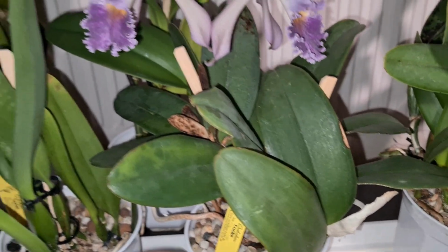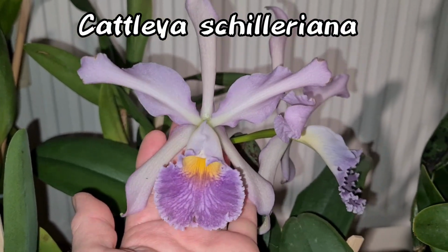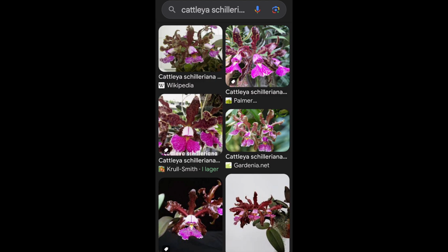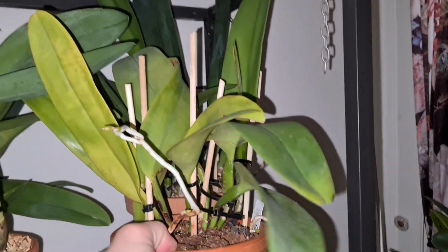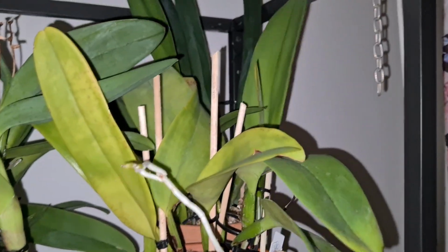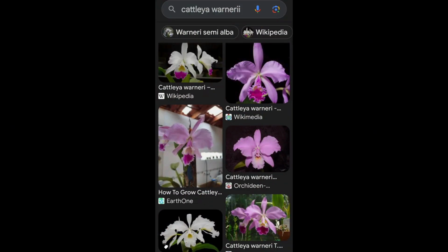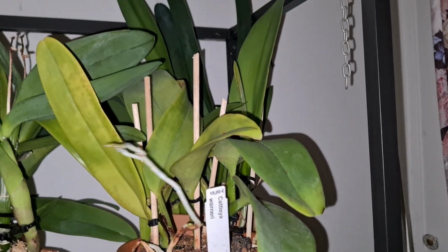No wonder, as it's got Cattleya schilleriana in its heritage, and that one is a very, very small species Cattleya. And it also got another parent, of course, which is up here. It's a medium-sized Cattleya, the warneri. So 2 species makes a primary hybrid.